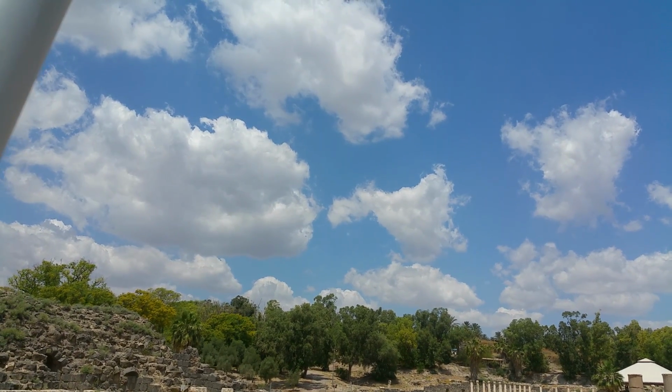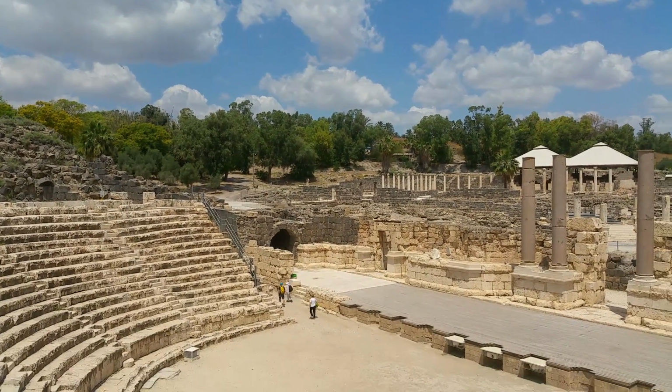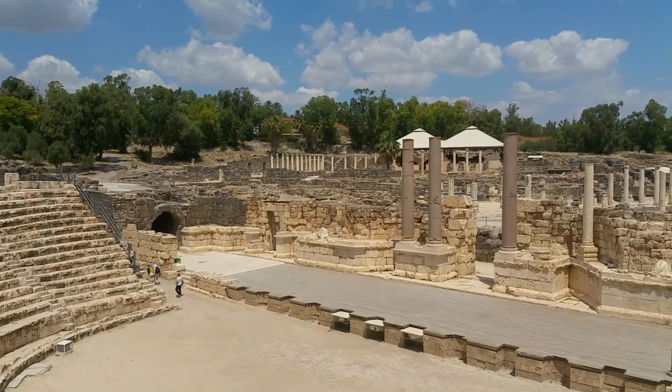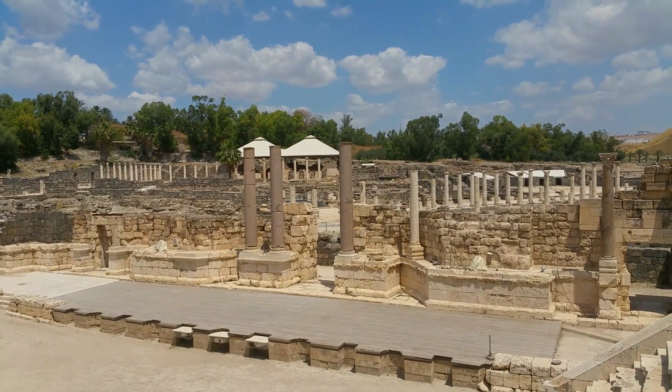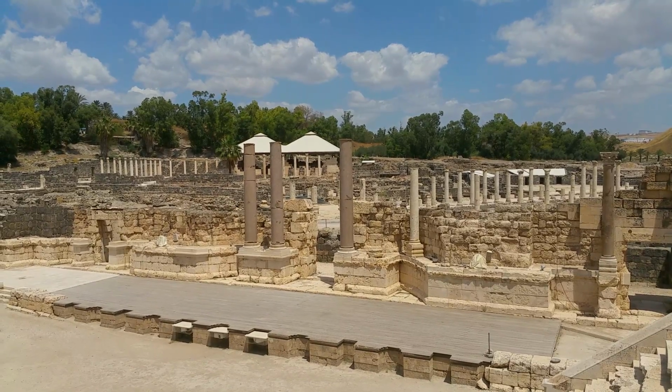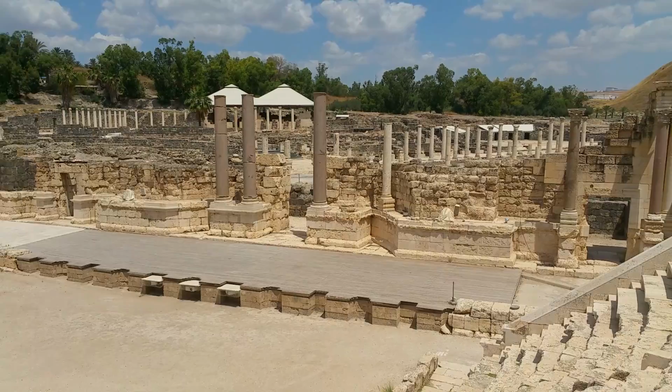The quality of life in the city during the Roman period was very high. The majority of work was done by slaves, so the citizens had free time for entertainment. During the year, there were 140 festive days in which the theater held shows from morning till noon.